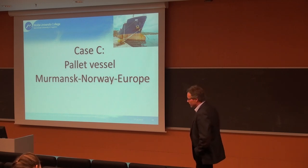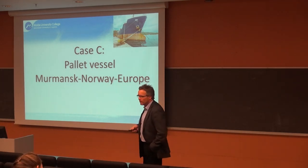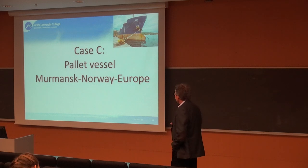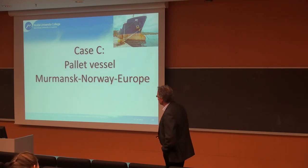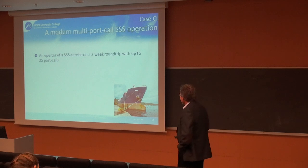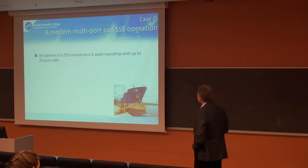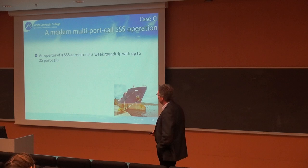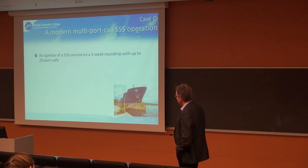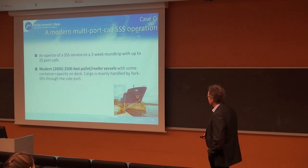Okay, the last case is a calculation that I've done based on data from an operator, which I'm not supposed to mention the name of, so I won't do that, but it's an operator that operates pallet vessels between northern Russia, Murmansk, down the Norwegian coast and down to Europe. This is an operation which takes 3 weeks to go all the way around, and they have a vast number of ports that they call at. They call at slightly different ports on each round trip, but up to 25 ports per round trip.